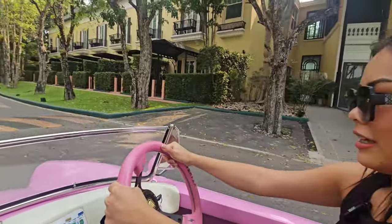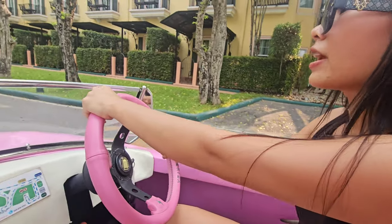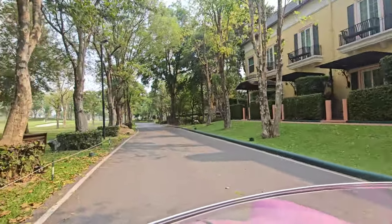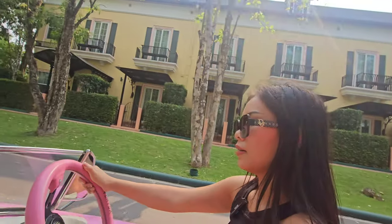I'm going to stop somewhere and take some photos for Miley. Right here? Over there. And I think this is the hotel for this place. I like it here. Lately the sun. Okay.